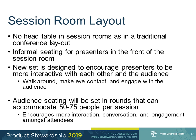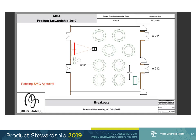The audience seating is set in rounds, and that will accommodate about 50 to 75 people per session, give or take. And again, this is also to encourage interaction and conversation between the attendees. So here's an example layout of one of the session rooms, one of the breakout rooms. This is 211 and 212. You can see the screen in the front of the room with the projector. Off to the side, there's a cocktail round with some seating for the presenters. And then there are the round tables for the attendees. And then we also have a desk in the back, which will be for our staff who is recording.